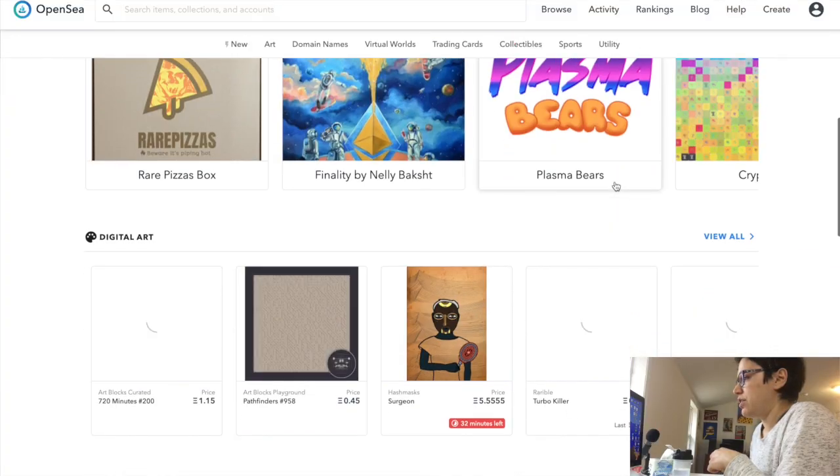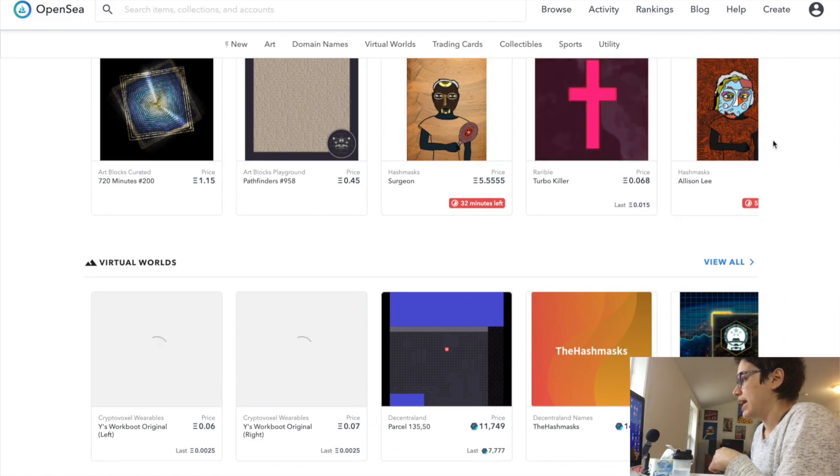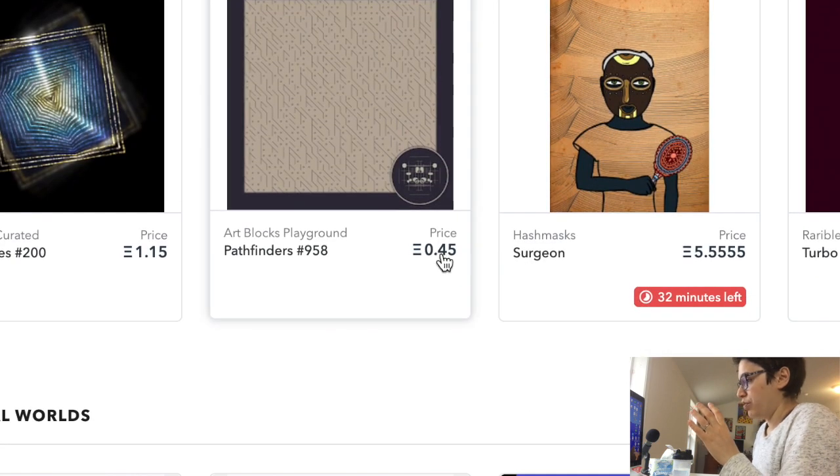You can already see there's a ton of artwork here. There's a lot of different types, like JPEGs and PNGs and animations and GIFs. Now you're going to notice there's prices here at 0.45, 5.55. That is not dollars, that's Ethereum. That is the cryptocurrency that is being used. So that means we're going to have to operate using Ethereum, using cryptocurrency. Oh my God. So the first thing I had to do when I went into the OpenSea platform is to connect a digital wallet.